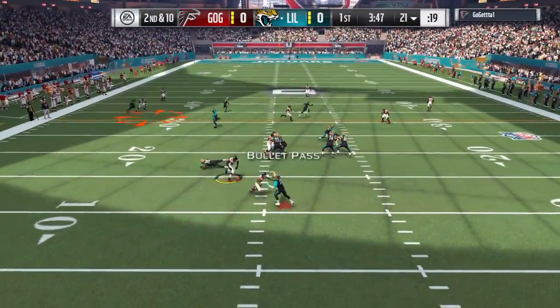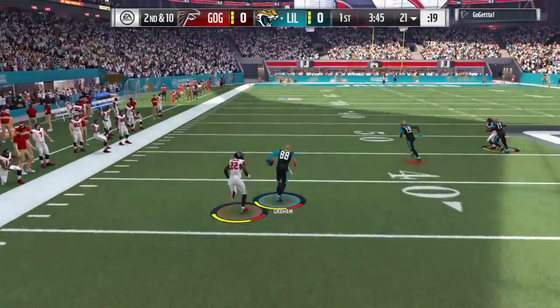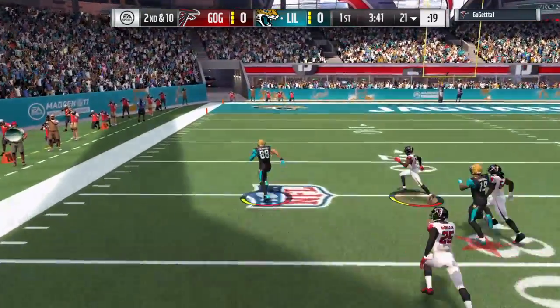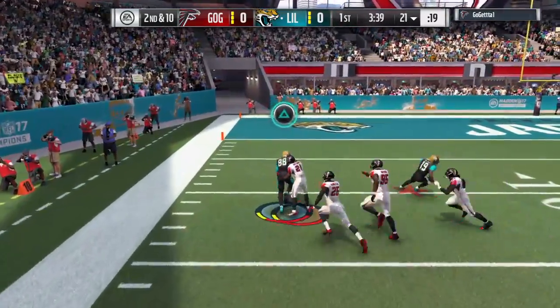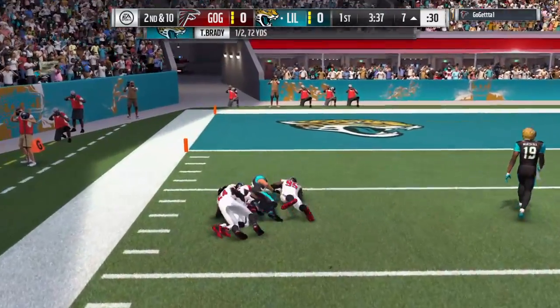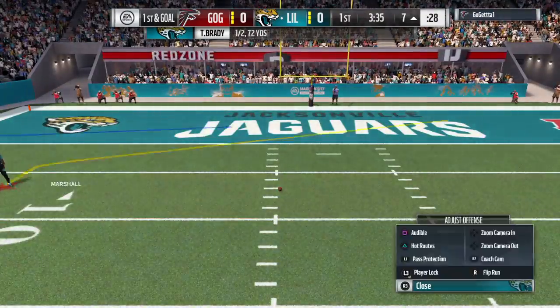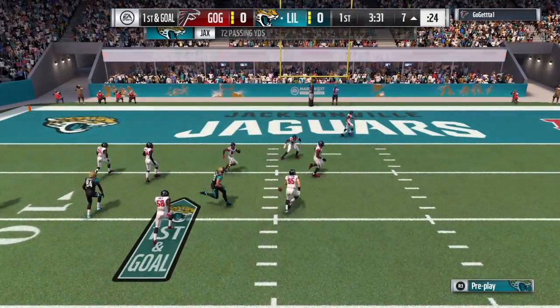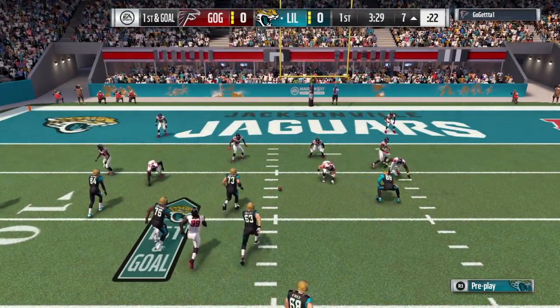Brady again here on 2nd and 10. And this is caught. It's Jimmy Graham. Look at the big man rumble. And he takes it down deep into Atlanta territory. A big play there on the catch and run. 72 yards.